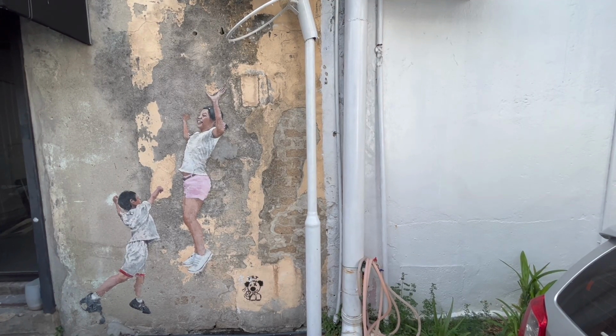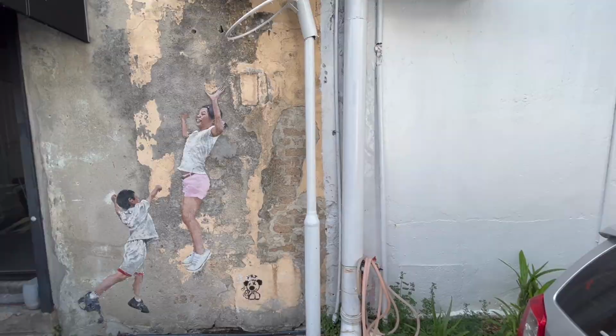So this one is children playing basketball. And as you can see behind me, the only thing that's real is the actual basketball pole. So let's go ahead and check it out. Okay, so the only thing that's painted are the children in the window. The bicycle is real.